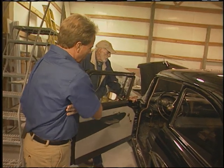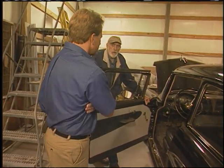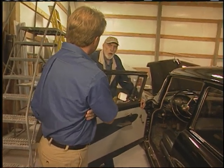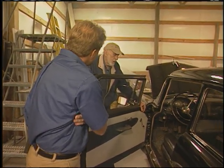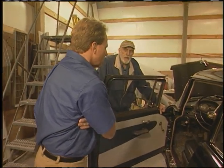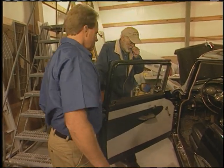Now this car originally had that padded dash on it, which was supposedly a safety feature they came up with. In case you got in an accident, you go forward and hit your head. Right. You took the padding off and painted it? Well, you can't get it anymore, so I just painted it. Oh, it looks good though. Looks real good. That's the only thing about it, it's not original.